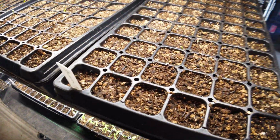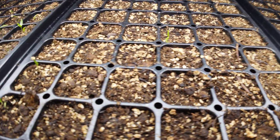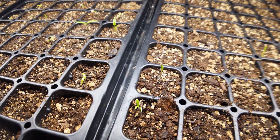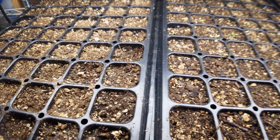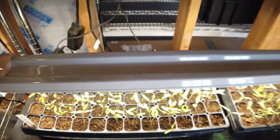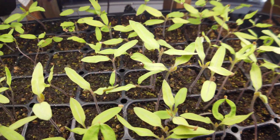So up here we have some of our banana peppers, and they're just barely starting to come up. There is a heat mat underneath this. We'll check the temperature and see what it is. There's a heat mat underneath this one, and the moisture content is okay. Here we have some of our San Marzano tomatoes.